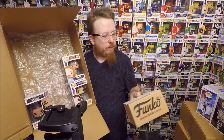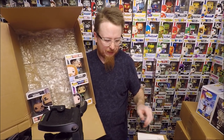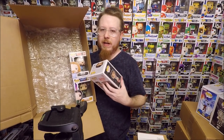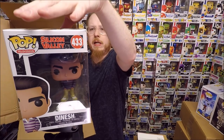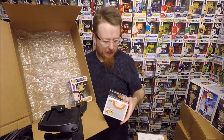I think this one was in its own box. I like when they have their own shipper boxes. I'll get back to that one since I got to put this box down. Oh, we got Dinesh from Silicon Valley. Super happy to get that. I want to finish putting the set together. I think I ordered Dinesh and maybe Ehrlich, and I had Jared and Guilfoyle, so I might just need Richard now. Which I'm going to guess, yeah, here's Ehrlich.